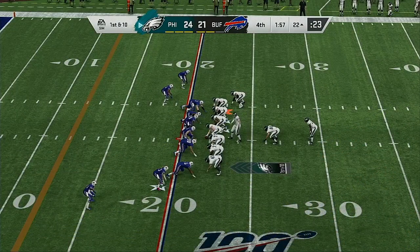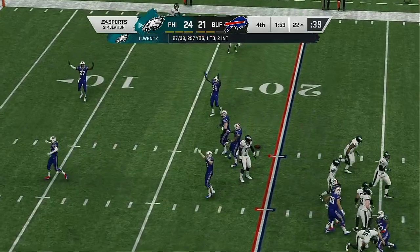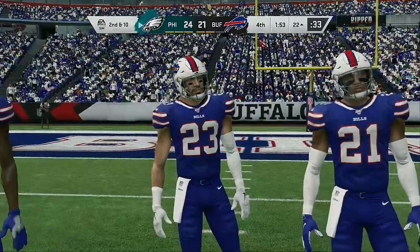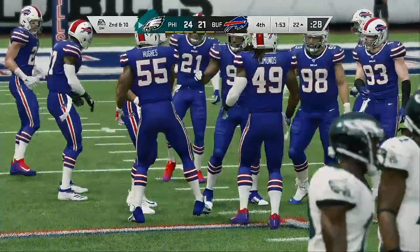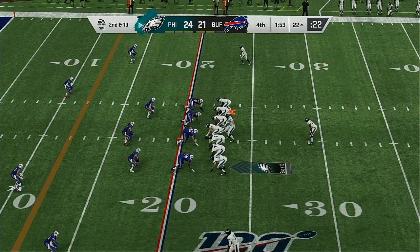Not totally home free yet, but it's looking good as they come up first and 10. Back to throw, Wentz. And this is going to be incomplete. Looked like they had an opportunity for a big play across the middle, but he didn't have the concentration or the focus necessary and dropped it before he could haul it in. So after the incompletion, second and 10 from the 22.